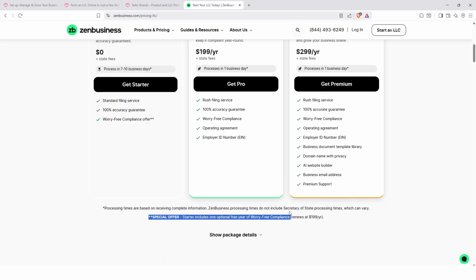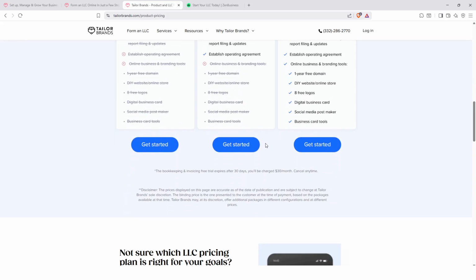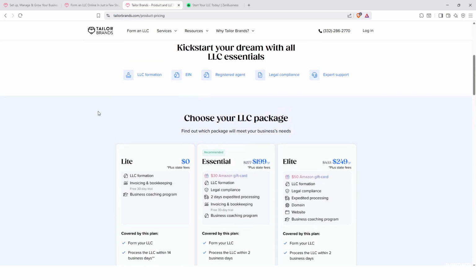Attention, of course, they also say it can vary. Just because they write 1 day does not mean it will be done in 1 business day. On Tailor Brands, they say 2 days, but of course, it can also be flexible. So those are the main differences.